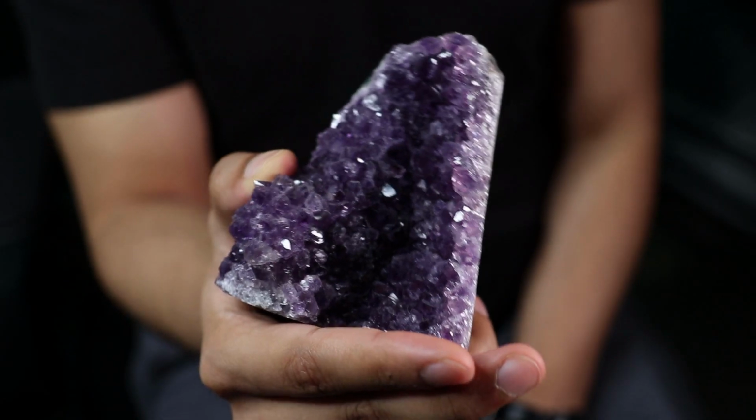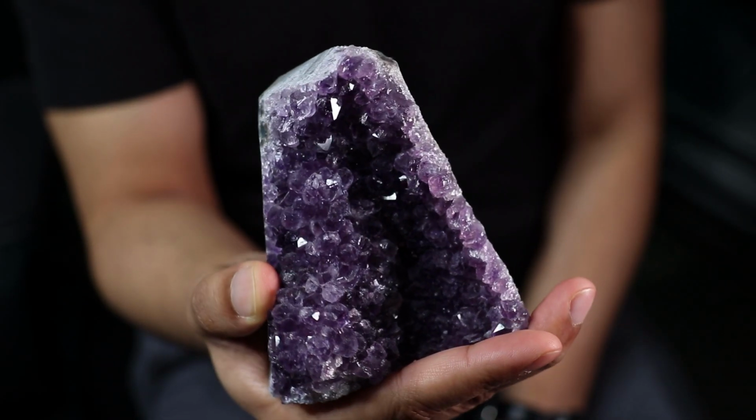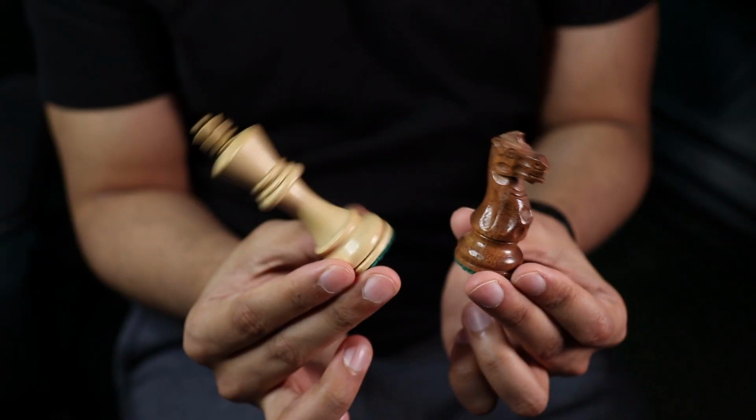The gem, in this case the amethyst, was actually used to represent my favorite color, which is purple, and it also represented a sense of calmness, so I really wanted to incorporate that with the deck as well. And lastly, I like playing chess. And therefore, based off a design in my dreams, the Canis Lupus deck was born.